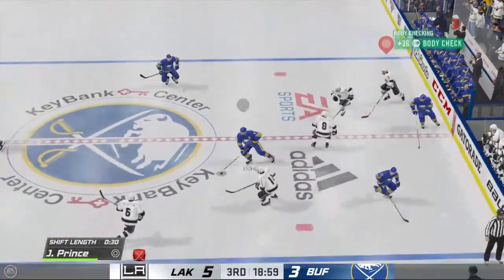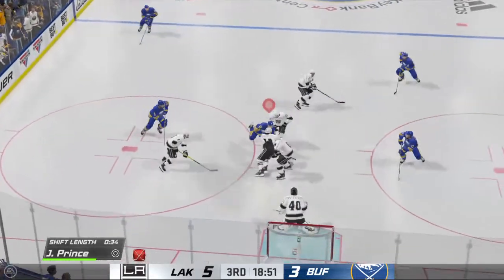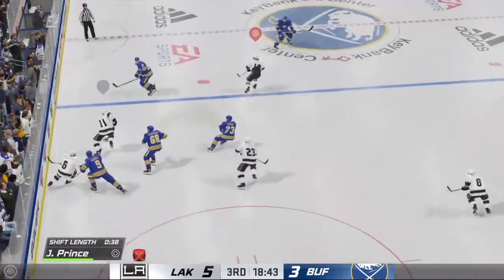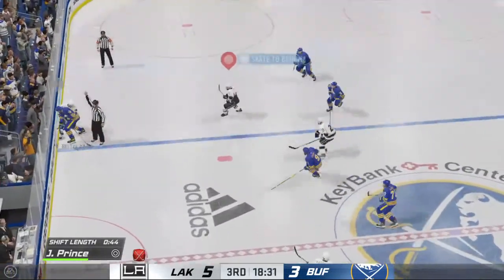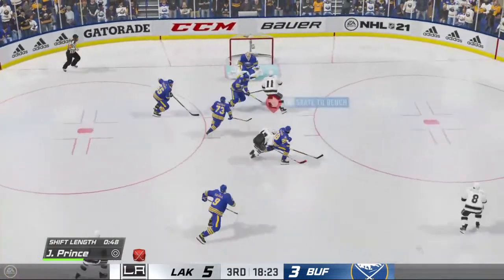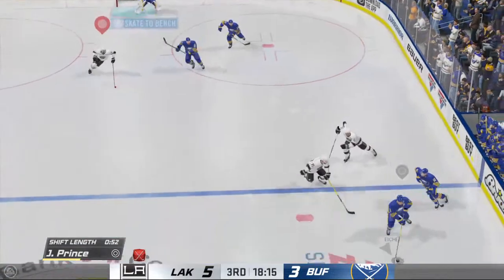Scooped up along the wall by Johnson. And now it's grabbed by Eichel. Shot right in front, and that one's blocked. Quick pass to Kopitar. Smart defensive play there. Taken by Mata. Puck knocked loose after that hit. Los Angeles has it near the wall. Manages to hang on. Picks off the pass.